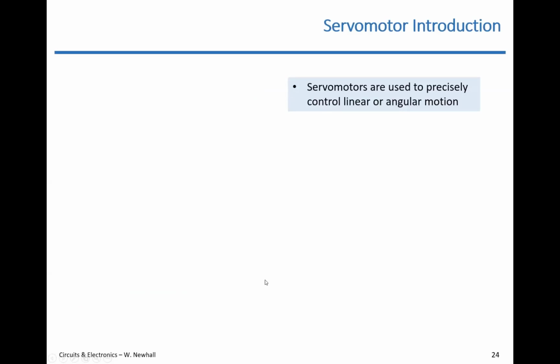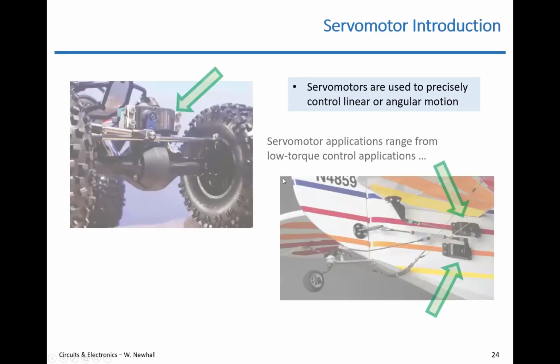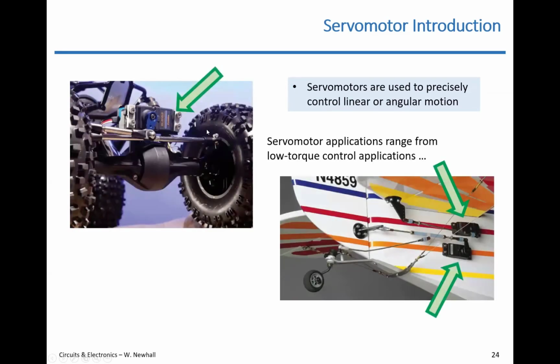So they're usually used to precisely control linear or angular motion. An example is an RC car, right? You might want to control the steering on an RC car, or maybe it's some kind of self-driving car or drone. You could use a servo for that.